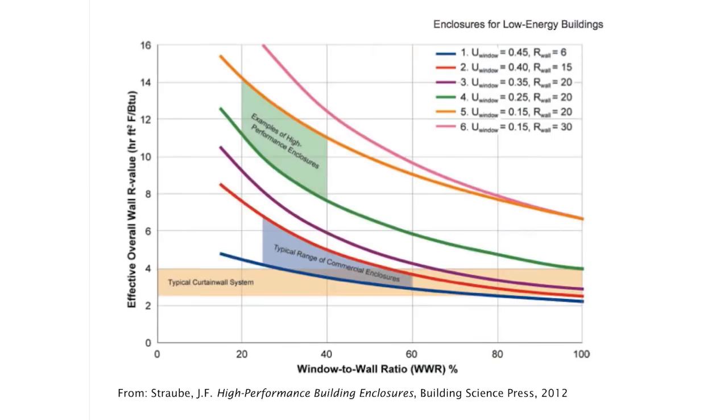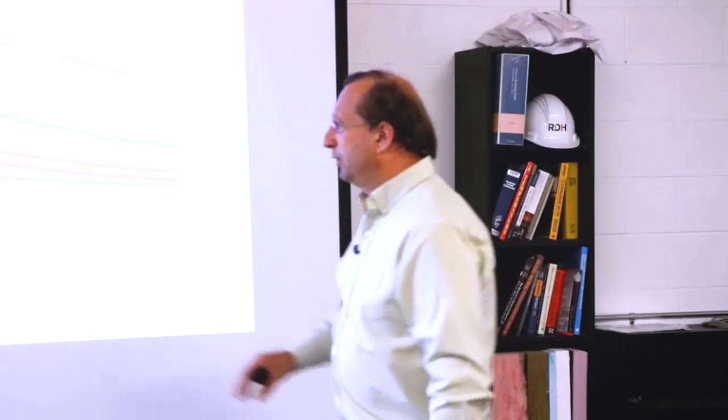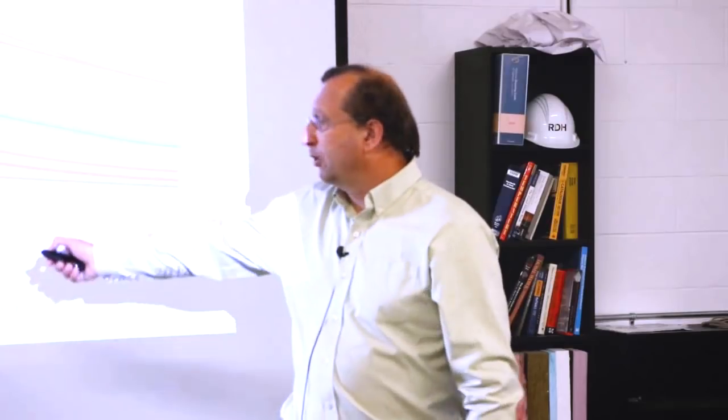So this is another plot from the High Performance Enclosures book, which tries to describe how if you have lots of windows, and that would be on the right of the bottom axis, 60% window to wall ratio, 80% window to wall ratio, depending on the quality of the window and the wall, you can see that your actual overall R value is quite a bit lower than what might be stated. These charts say that to get to a real R10, you pretty much have to use maybe 40% window to wall ratio or less, high performance windows, and pretty good walls. There's a whole bunch of combinations that are possible, but most of the buildings we're building today are down in this range here. And so the codes are moving us towards high performance, and what that means is an effective R value of only about 10 or so. But that would be triple what most building assemblies are today in commercial and institutional construction.